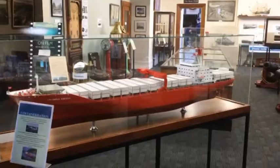And two new artefacts have been donated to the Port Chalmers Maritime Museum. The new acquisitions include the bell from the cargo ship MV Port Chalmers and a replica of the first container ship to visit the port.